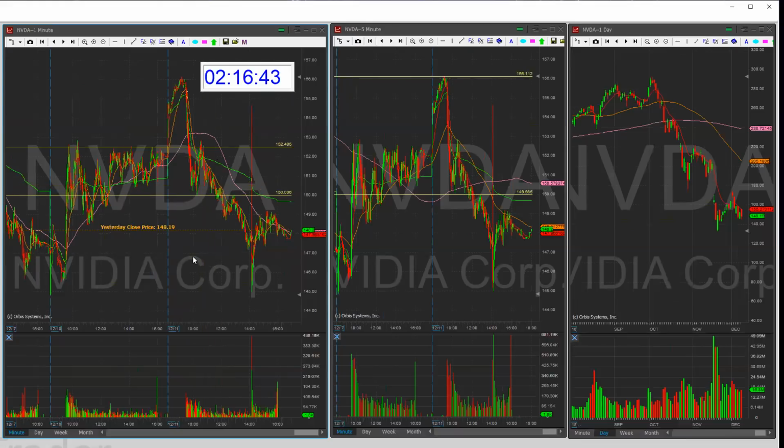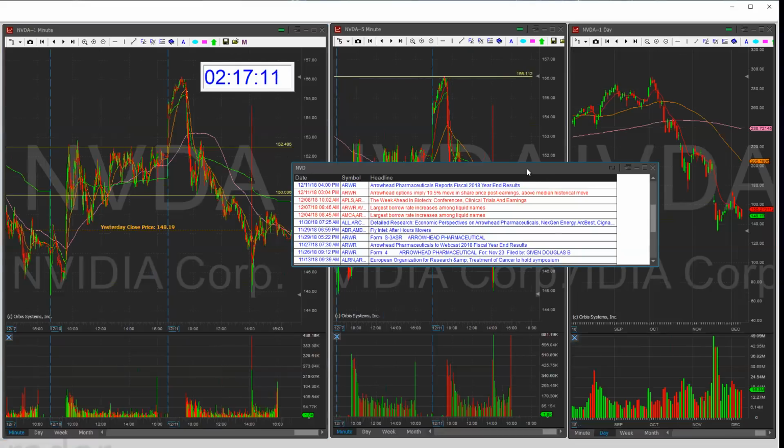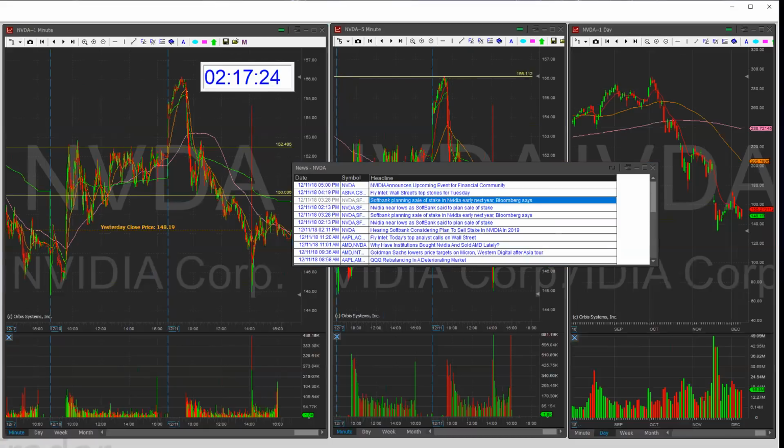Now, NVDA did come out with news saying SoftBank is planning on selling their 4.5% stake in the company early by next year. Personally, I think it's fluff news because at the end of the news article, they did say they may or may not sell, right? So with me being so cynical, let me bring in the news feed here. NVDA. I mean, they could want to sell or they could not want to sell. Let me see where the news article is.